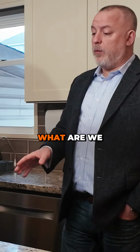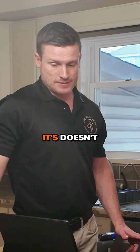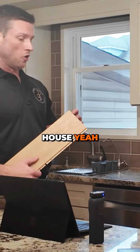So these floors, what are we looking at for one material to the installation? Does this require special installation? It really doesn't. They're engineered. When I say engineered, I'll show you this. Solid, which is the floors that you have in this house. Yeah. All the way through, right?